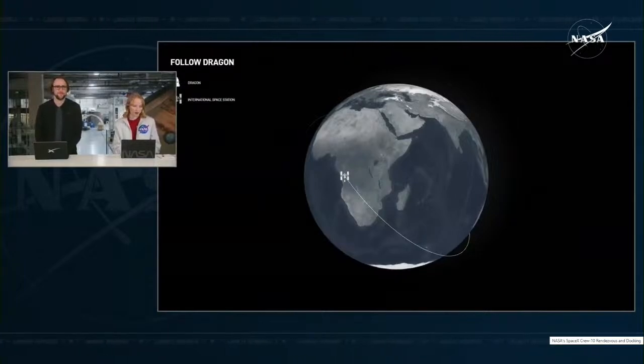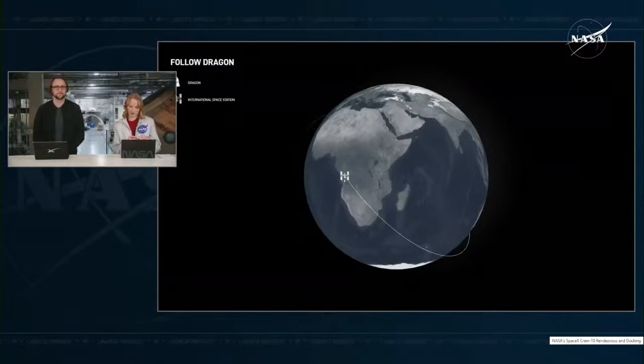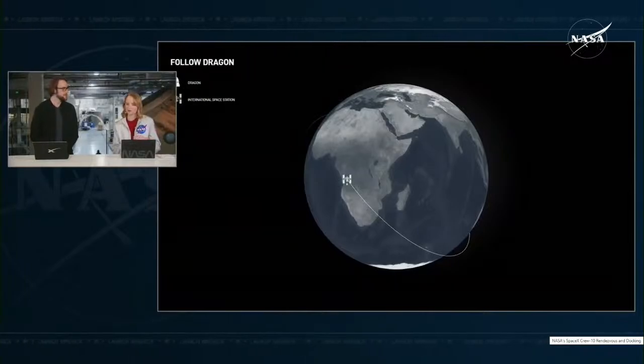And so Dragon is now less than 4,000 meters away from the International Space Station, continuing to close in on its target, a little less than 4 kilometers. The next milestone that we are expecting is possibly that AI, or approach initiation mid-course burn. We were expecting that about 25 minutes after the approach initiation burn, and that approach initiation burn took place about 10 minutes ago at 7:35 p.m. Pacific. So we might have that mid-course burn in about 15 minutes.